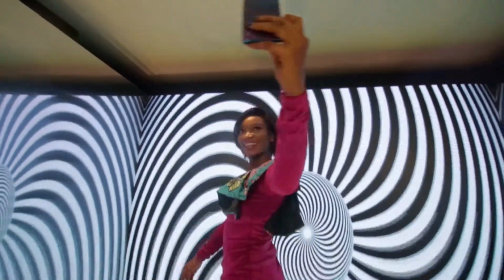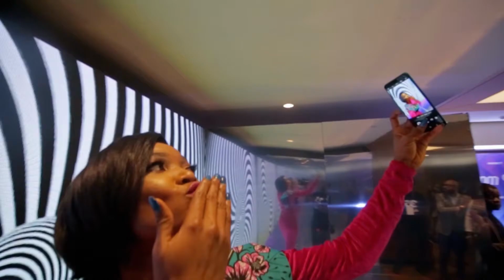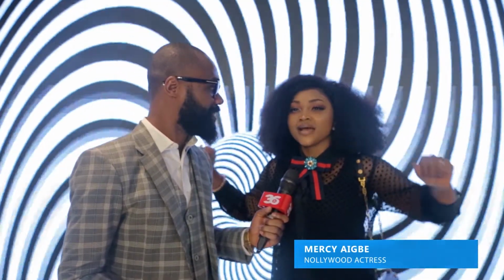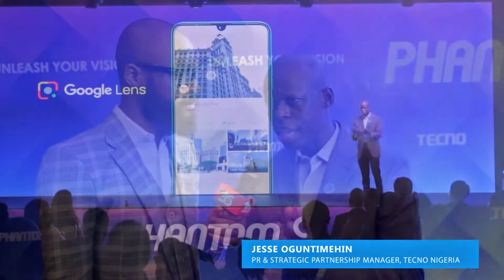The thing with we ladies, once you take a picture, you have to edit it. But with this phone, I don't think you have to edit. No, you don't need to. It clears everything. The picture quality is amazing.